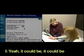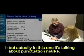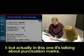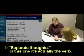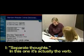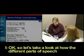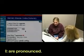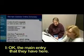Yeah, it could be, but actually in this one, it's talking about punctuation marks. Separate thoughts. In this one, it's actually the verb. Okay, so let's take a look at how the different parts of speech are pronounced. The main entry that they have here.